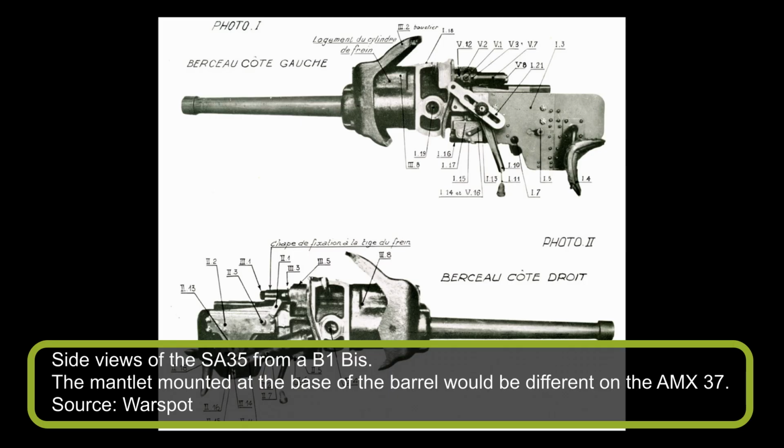The gun mounted in the turret was most likely the 47mm SA-35, the same gun used in the turret of the Char B1 bis. It would have shot the same type of ammunition, the Char de Rupture Mi 1935, weighing 1.6 kilograms. The entire shell was 325mm long, while the projectile was 145mm long, and the case was 193mm long.